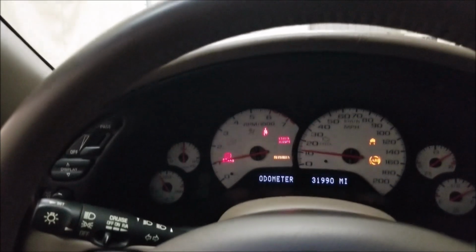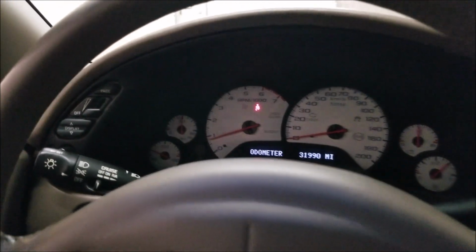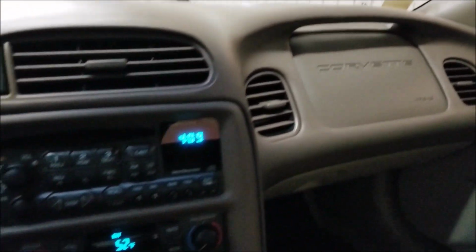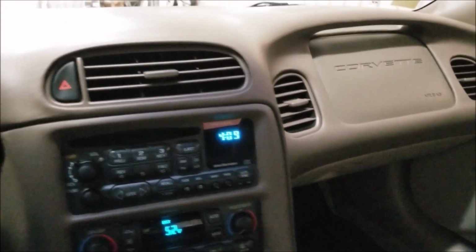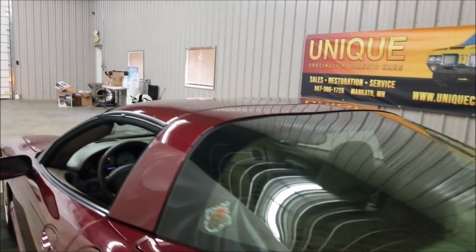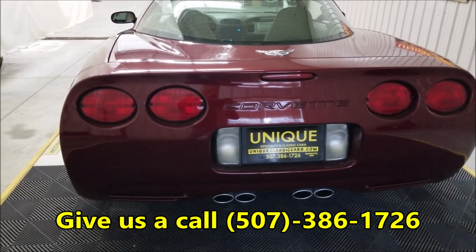Let's go ahead and start it. All right, there you go, 31,990. Like I said, just shy of 32,000. Your heads-up control over there, driver's information center controls, dash and everything. Just what you'd expect. CD player, dual climate control. Like I said, it's a Bose system. All the goodies. Slip around back so you can hear it. Nothing out of the ordinary. It's that stock Corvette rumble to it.